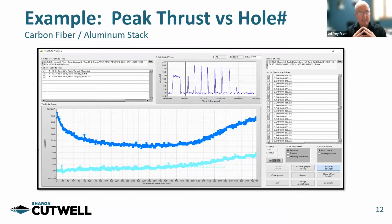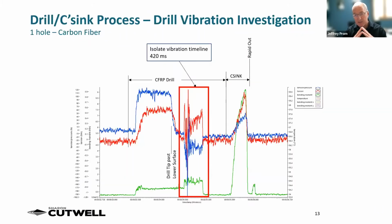This is a typical example of a full life test that we've done on a carbon fiber and aluminum stack, a typical aerospace stack of material. Here we drilled in excess of 700 holes, and you see the peak thrust values for both the carbon fiber and the aluminum. So we can see how it's traversing over the course of its tool life. Here's a more detailed look. We can drill down and many times do to look at just a detailed single hole that we drilled.